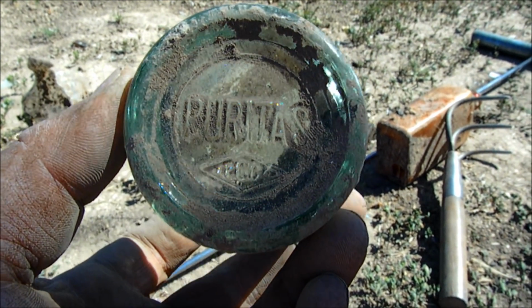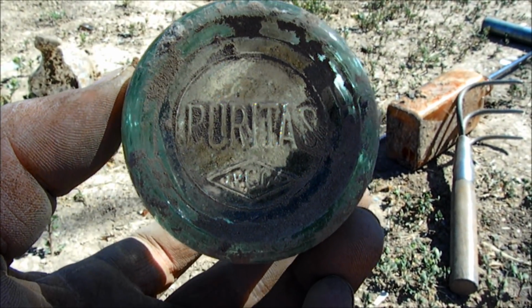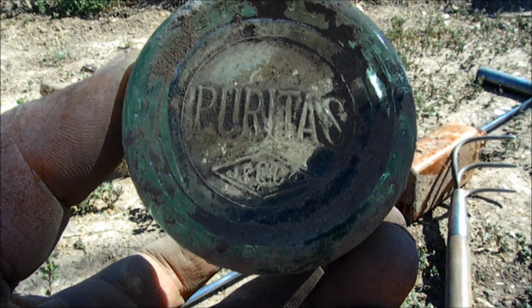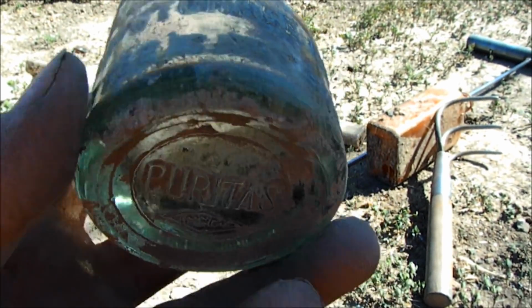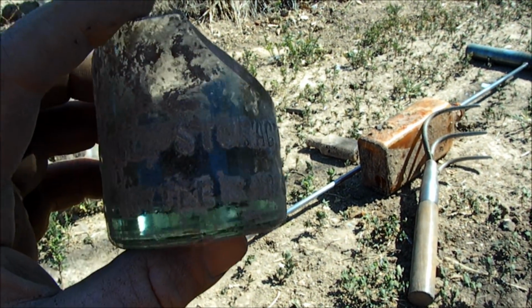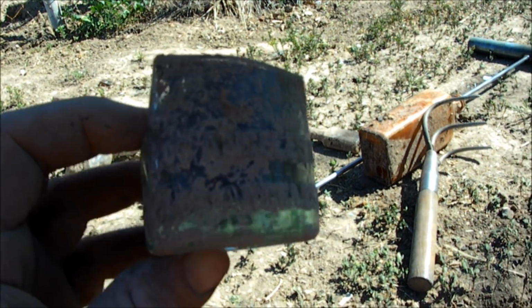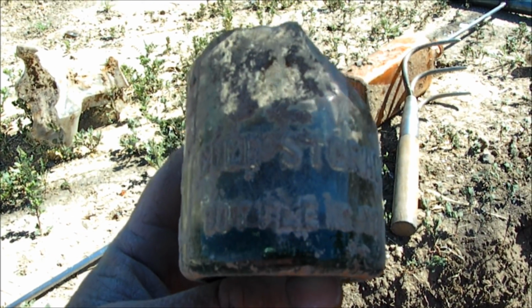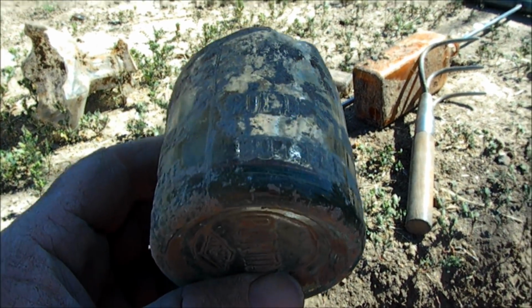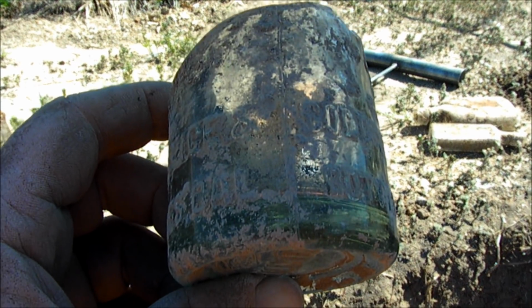Just pulled this from way down deep. It is definitely from the teens. Puritas. It's got the maker mark on it and the diamond design. And it says something about Cold Storage Company. Los Angeles Ice and Cold Storage Company, Los Angeles, California. Yeah, that's the kind of thing I like, is soda bottles from the Southwest. Hopefully there'll be some whole ones down there.